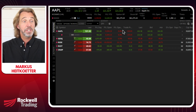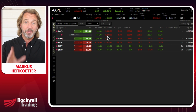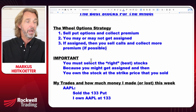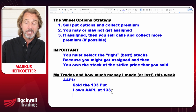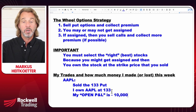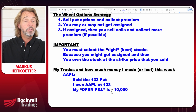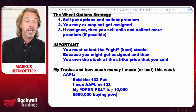And as you can see on this position right now, I'm down $9,300. Now, keep in mind, this is why I want to come back to this. I bought at 133, and my open, super important, open P&L right now, it is underwater, is a negative of, let's say, around $10,000. Now, please keep in mind, I'm trading a $250,000 cash account, which is $500,000 in buying power.